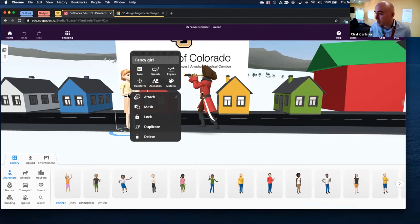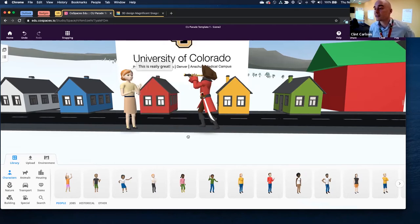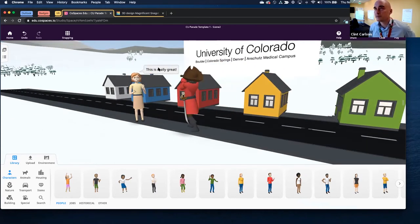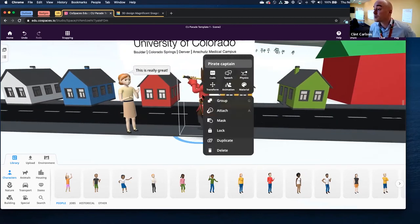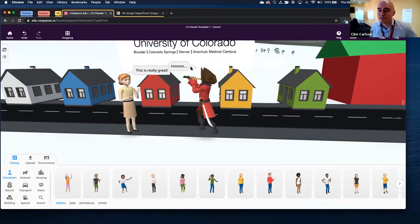If we double click this again, let's go into speech. And I can put in a speech bubble or a thinking bubble. So I could have it say, this is really great. And when I click out of this, she's got that speech bubble ready to go. I'm going to do the same thing with my pirate. I'm going to choose speech, but I'm going to do think. And you'll see that the bubble's different. It's more thinking rather than saying. So that's a way that we can start with dialogue. It's not as far as we can go because we can absolutely record audio and include that in here too, which we'll get to in a bit.